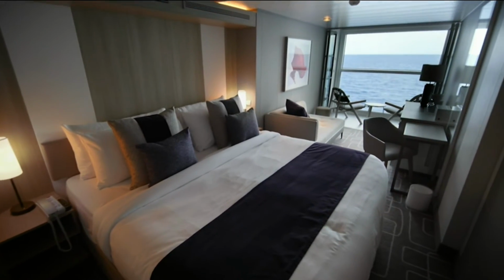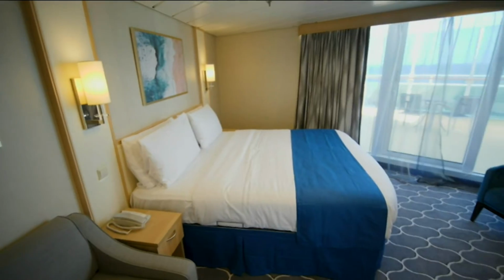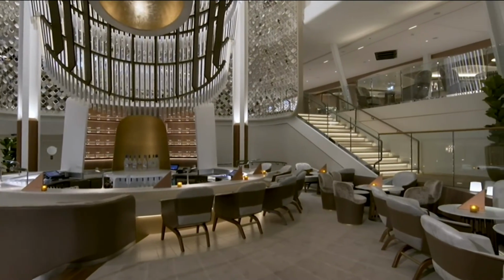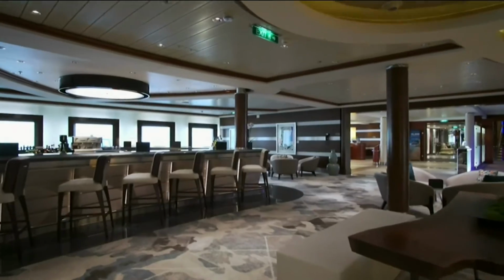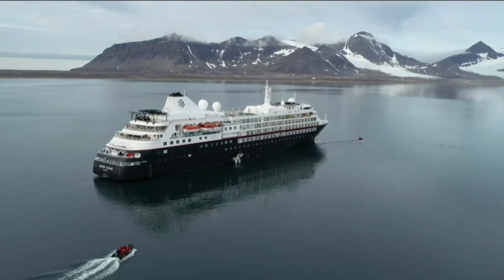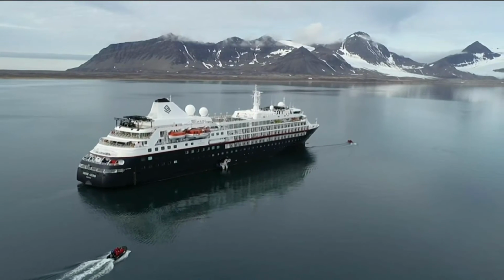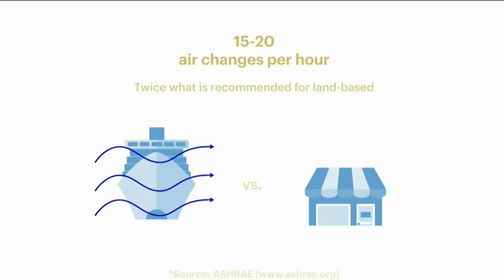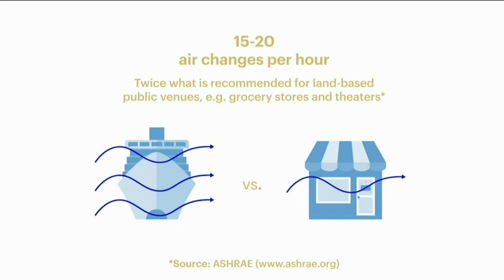The number of air changes per hour, we maintain roughly around 12 in our staterooms, and that goes up to roughly 15 to 20 times in our larger public venues. It was very encouraging to see that we have a very high level of air exchanges, of fresh air exchanges already, way higher than most public venues in a shoreside facility.